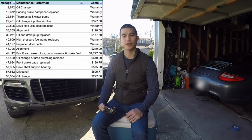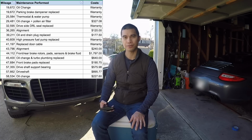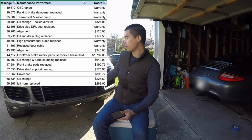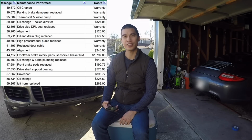At 58,000 miles, the owner had another oil change for $227. At 59,000 miles, the left horn went out. It's odd for the horn to actually go on a vehicle, but this is a Porsche Cayenne Turbo for you. And that came out to $268.